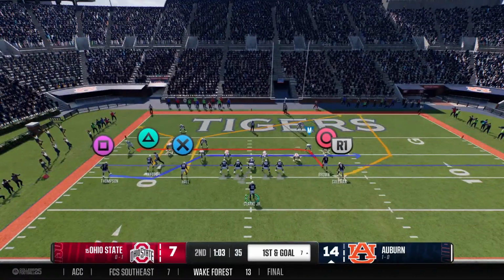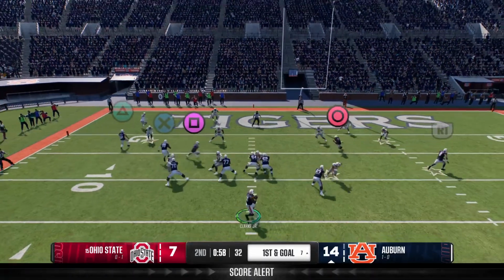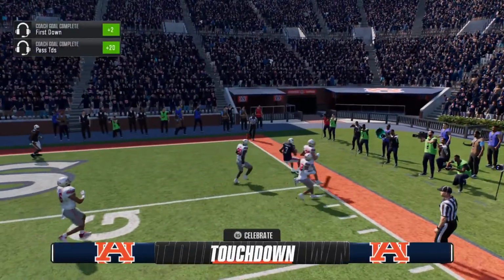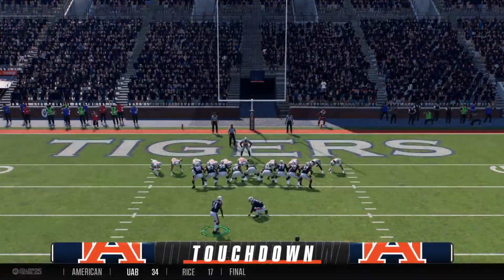Defense is backed up. Shadow of the goalpost trying to defend their own end zone. They want to throw it. Firing to the right, complete. Touchdown, Auburn! What a catch and run for 6.